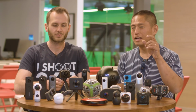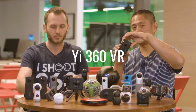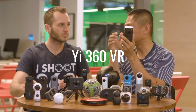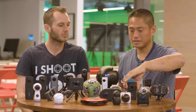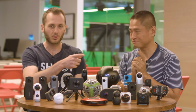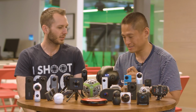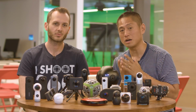Now, special note, there's a camera we didn't mention in this category, and that's the Yi 360 VR. And the only reason we didn't mention it is because it's not yet out. So I just want to clarify that even though we're showing it here, it's not actually included in this category yet. So please keep that as a footnote. Yeah, but stay tuned because we will release content with it really soon. Absolutely. And you can check out my sample 360 video with the Yi 360 VR, where I talk about why I love it.